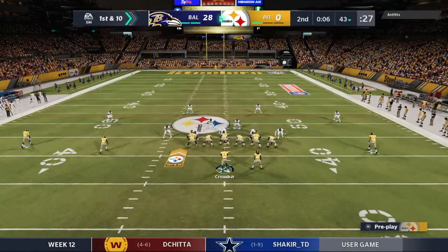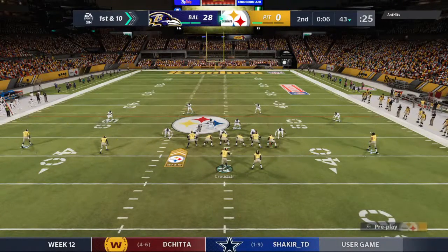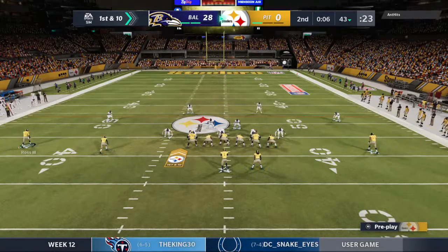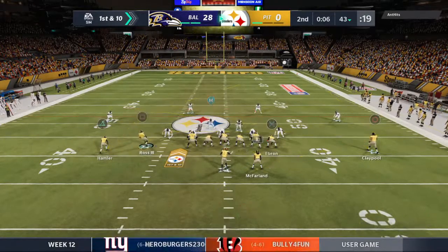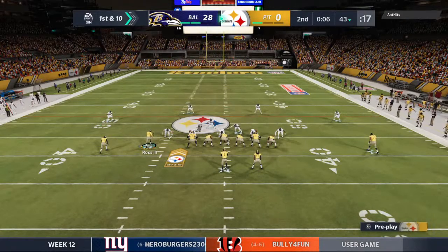Mike, 55. Check, 55. Mike. 19 tight. Mike, 55. Ready to look. Hey, they're scared. Mike, 50.